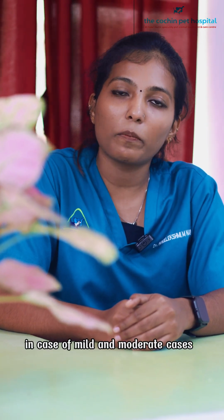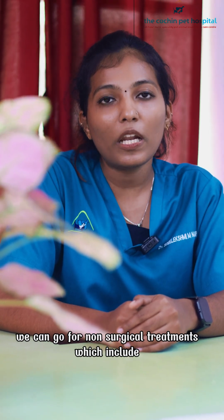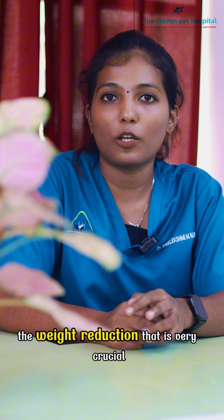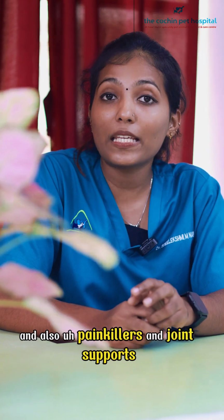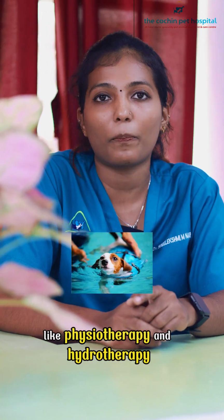In case of mild and moderate cases, we can go for non-surgical treatments, which include weight reduction, which is very crucial, and also painkillers and joint supports, and rehabilitation exercises like physiotherapy and hydrotherapy.